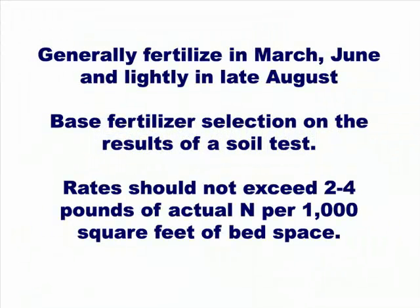Most roses like high levels of fertility, especially nitrogen. Generally, they need to be fertilized in March, June, and lightly in late August to provide maximum landscape performance. Base the selection of fertilizer analysis on the results of a soil test. Rates should not exceed 2 to 4 pounds of actual nitrogen per 1,000 square feet of bed space.